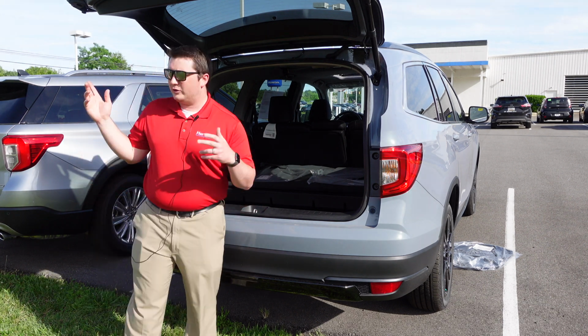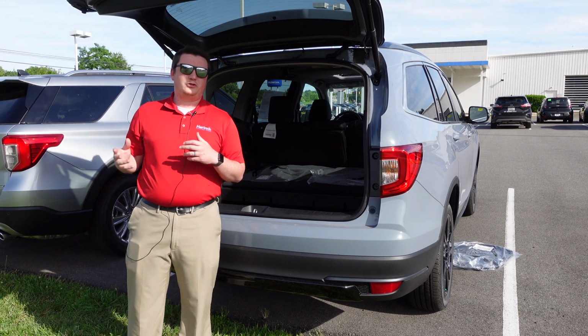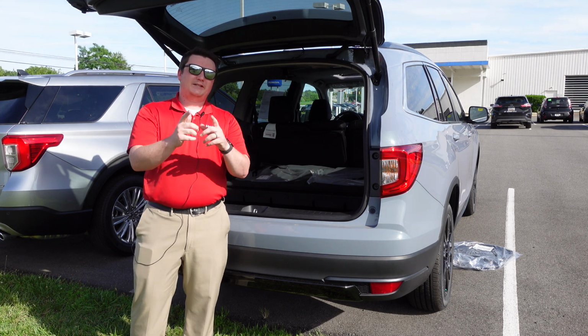Let me know real quick. We're going to move up to the middle rows, or the engine compartment actually. But let me know, which one would you choose? The cargo area in the Honda Pilot or the cargo area in the Ford Explorer? Let's go up to the engine compartment.